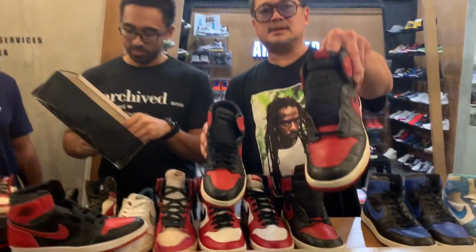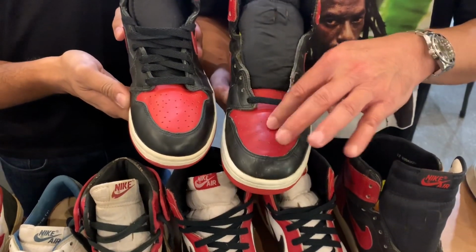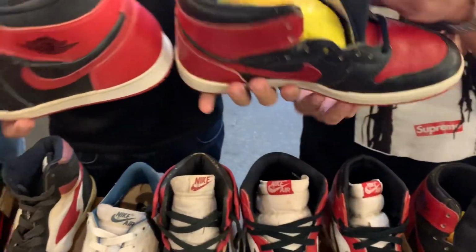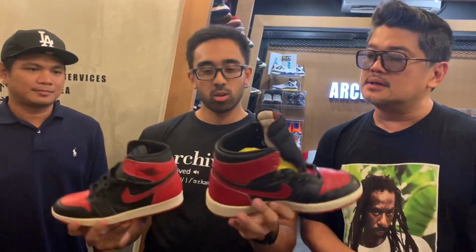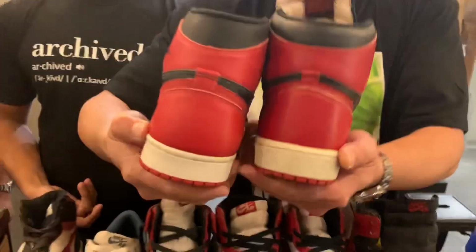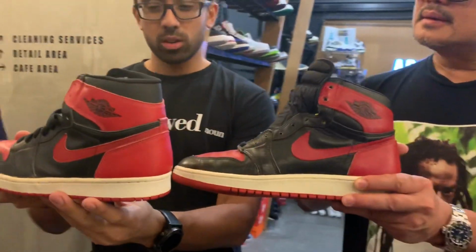This is the 85 version of the Reds. This is the 94, the first retro. The front toe of the OG is wider than the retro. The 94 retro, its silhouette, you can see, is more humpback. It's lower and more curved compared with the 85, which is straight. The original has a flatter back silhouette.